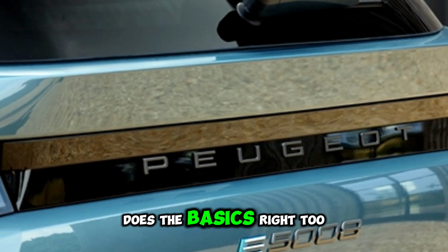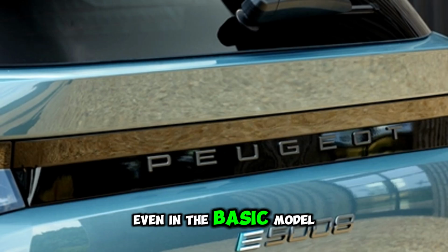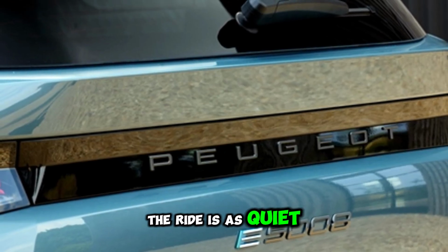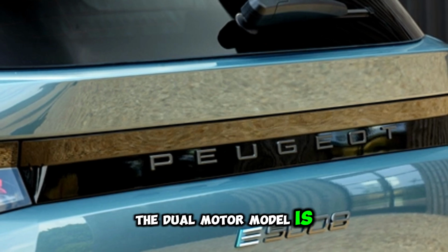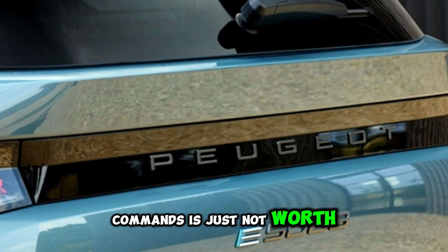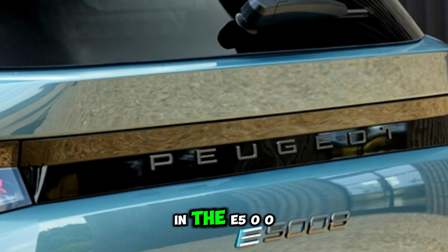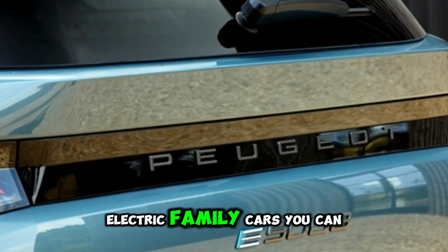But it does the basics right too. Legroom is impressive. The range, even in the basic model we drove, is competitive. What's more, the ride is as quiet and as cosseted as you'd expect. The dual motor model is, however, tough to recommend. That extra power is really not needed and the extra money it commands is just not worth it. But choose the standard, or long-range, version, and the E5008 is a likable product and one of the best electric family cars you can buy.